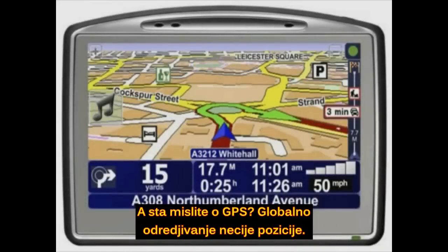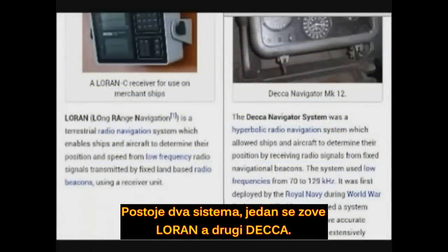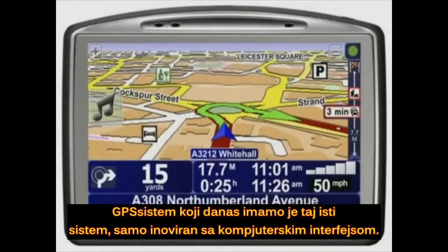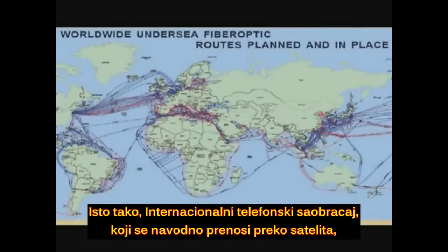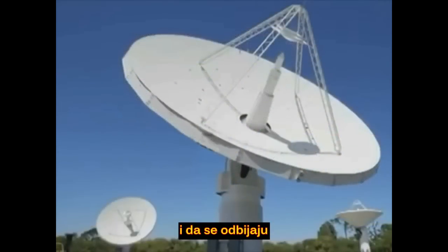At about this point, somebody's bound to say, what about the global positioning system? How would that work without satellites? Well, as it happens, the technology has actually been around since World War II. There are actually two systems, one called LORAN and another called DECCA. Those were navigation systems based on radio triangulation. Now, the GPS systems that we're used to now are basically the same systems, just improved with a new computer interface. Similarly, the international telephone traffic that's supposedly handled by satellites are handled by undersea fibre optic cables. Shortwave radio can also span large distances and also be bounced off the ionosphere.